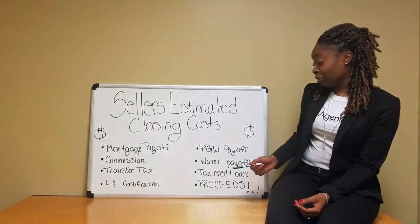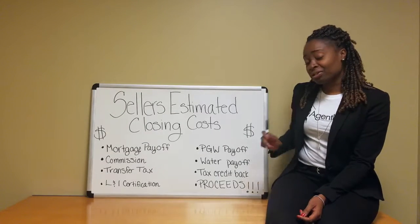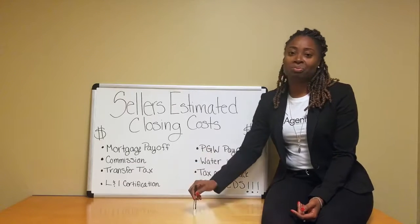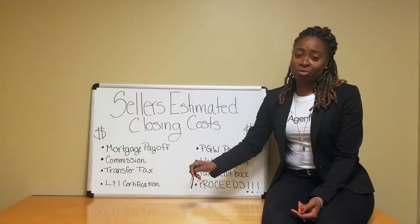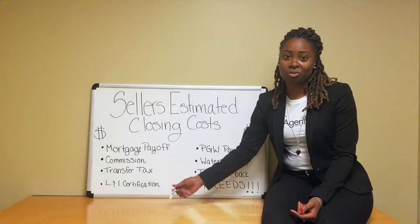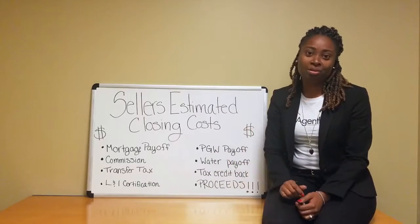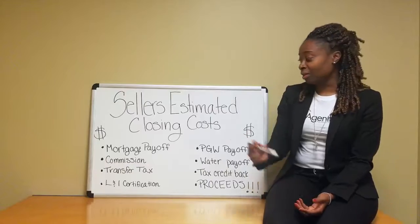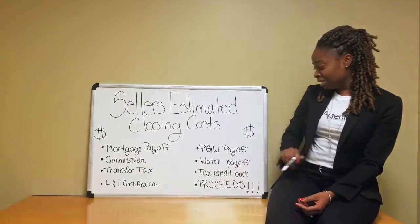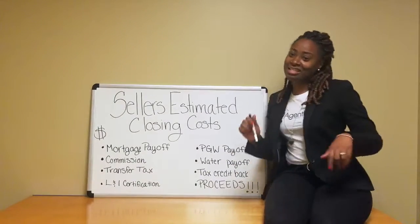And then you have a credit. Credits are great, right? So the buyer is actually going to give you money back. So say, for example, you sold the house in March. The buyer is going to give you tax money back for March to the end of the year. So you get that money back. And if you did not pay your taxes, then that money will be used, obviously, to get your taxes paid, because that also will remove the lien from the house. And then you subtract all these things and add your credit, and you are left with the proceeds.